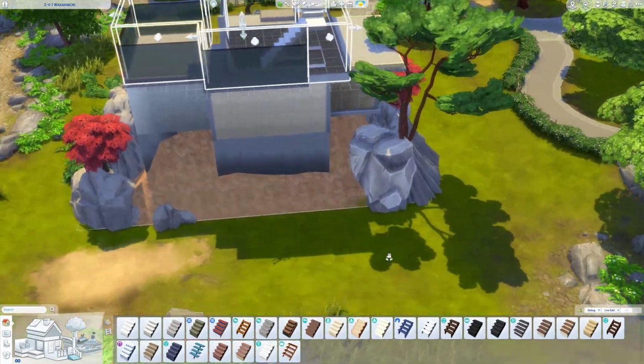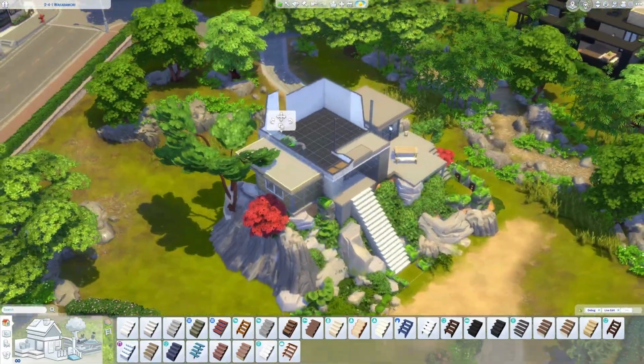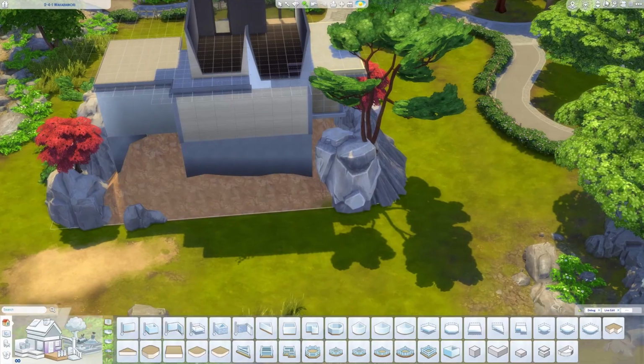Moving on to the interior, as you can see, I added the staircase, which was really hard. I almost wanted to stop building, so I almost scrapped this build just because the staircase was so annoying.